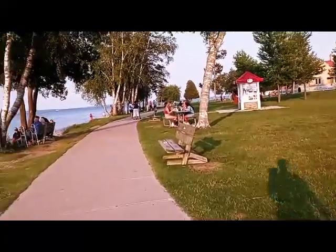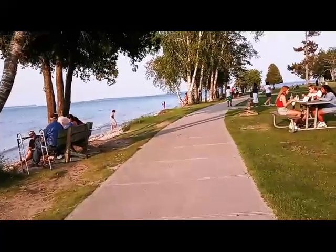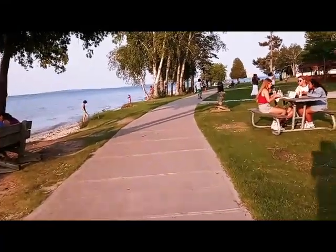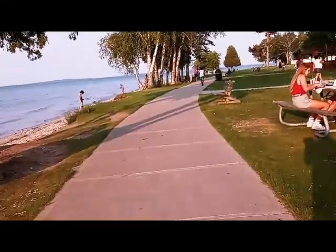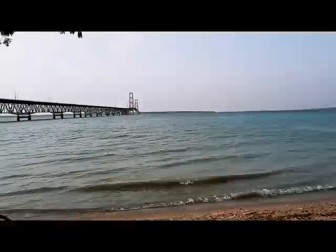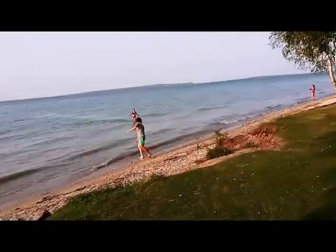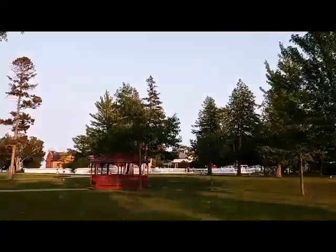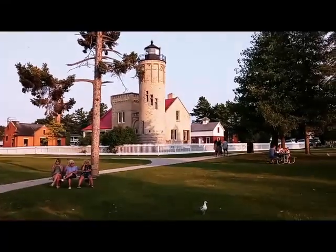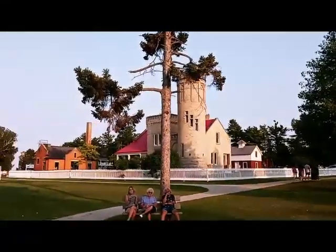Oh, that's a nice big one. Now the cool thing is, when you're standing next to Big Mac right there, to the right side is Lake Huron. The left side is Lake Michigan.